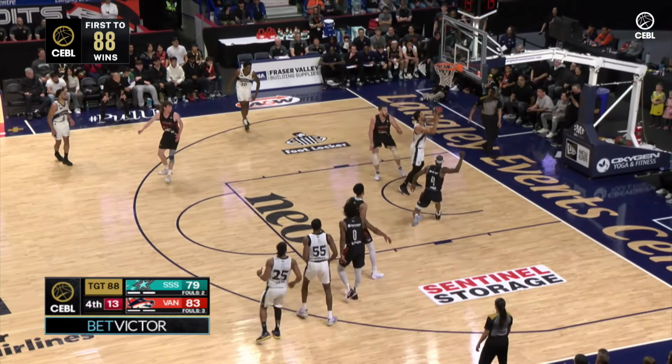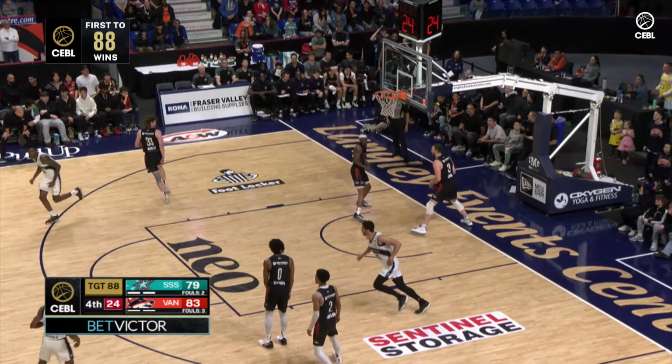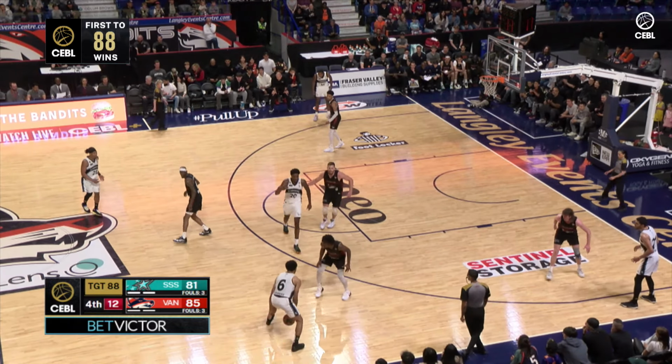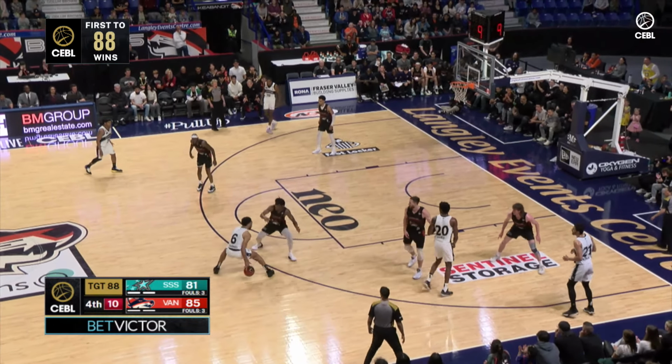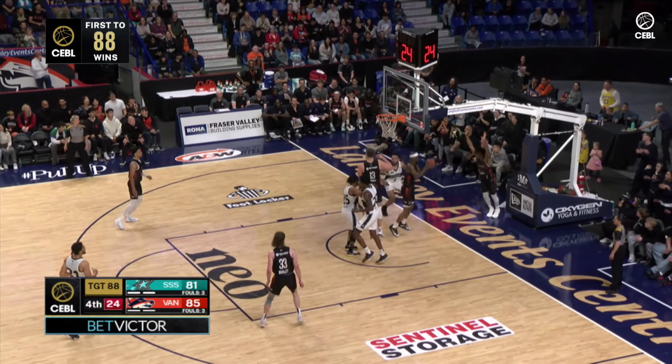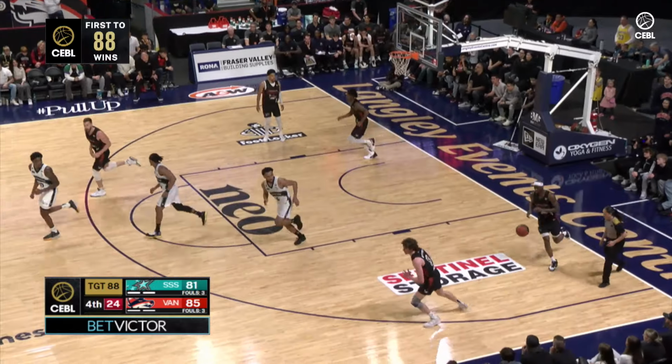Tajay Moore, the big offseason acquisition, showing what he can do. And a big response there by Jackson Rowe. Attaway. Scarborough needs a response. Attaway driving off the glass and in. And a big 2 points there for Attaway.